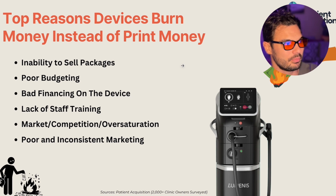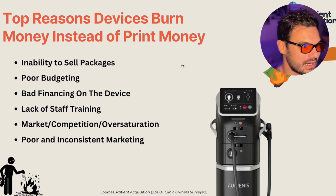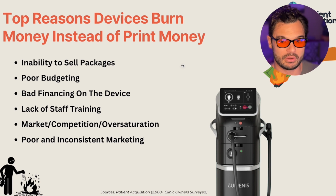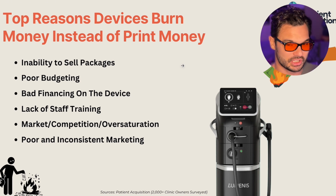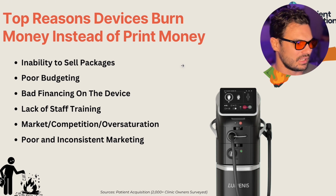Great marketing is going to help your ability to sell packages. It's going to make up for your poor budgeting because you're going to have more cash flow. It's going to make up for your bad financing because you have more money. It's going to make up for your lack of sales training because marketing's doing the job. It's not just an offer. Otherwise you're 100% dependent on a salesperson to spend 10, 20, 30 minutes getting them into the door, just talking with them over the phone, and then hours of follow-up and all this. It's going to make up for all of it.